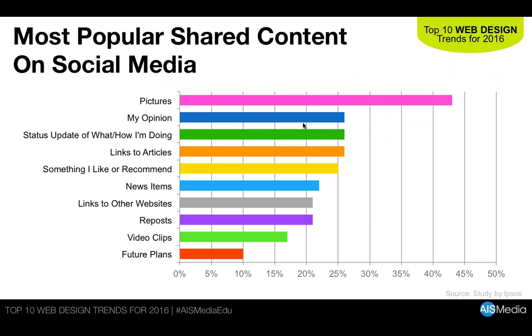And one thing that you might find very interesting, of course, is when you ask yourself, what type of content has the greatest impact moving customers along? It's no surprise that it's pictures. Pictures are very effective. Now, in fact, think about just how effective they are.